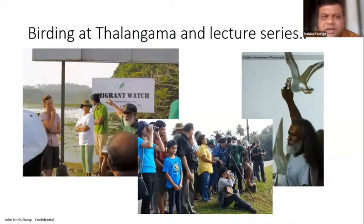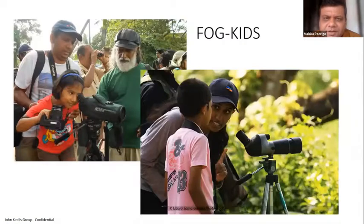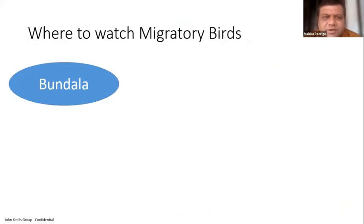And then we had a lot of field events as well initially, but field events we cannot do this period of time because of COVID lockdown, but still we can watch migrants around us. So these are some of the initial activities of MigrantWatch. And kids, we try to promote bird watching for kids through MigrantWatch.